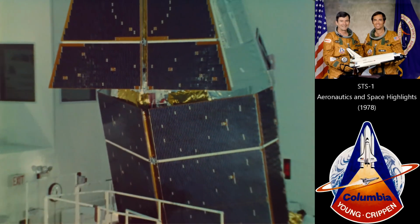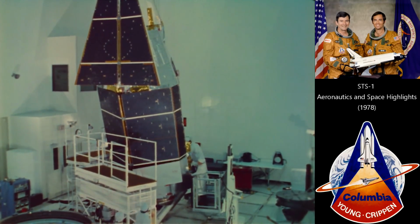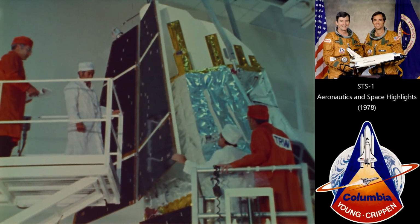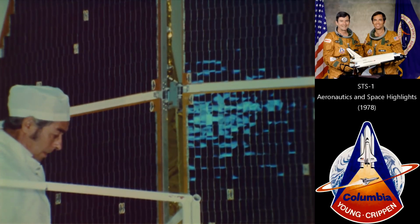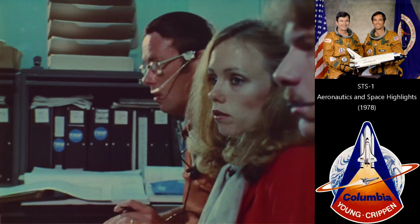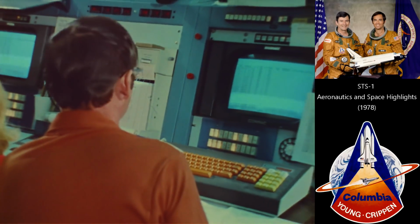Also launched in 1978, the second in a series of high-energy astronomy observatories, HEAO-2. The 7,000-pound spacecraft carries a large X-ray telescope with 4 major experiments which can be pointed at specific objects to study them in detail. The high-energy explorers are giving astronomers a different view of our universe and helping us to better understand it.